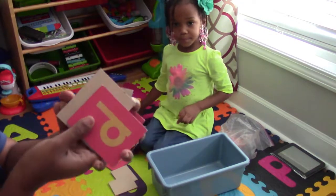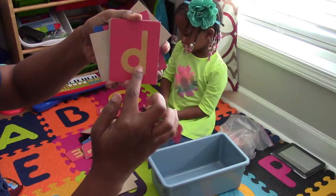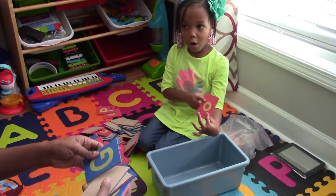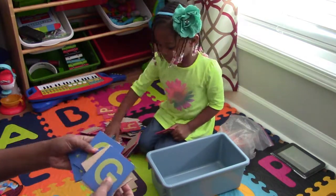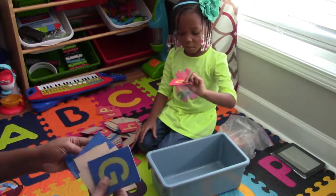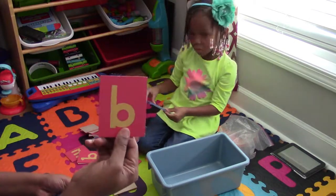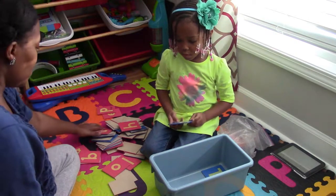So these are just our practice letters. You're able to touch. Like that. You can make O. You can do letter sounds, uppercase. We have uppercase and lowercase. So now I want you to separate the uppercase, which is the blue, and then the lowercase is the red. And let's put them in order. So we need A, B, C, D.